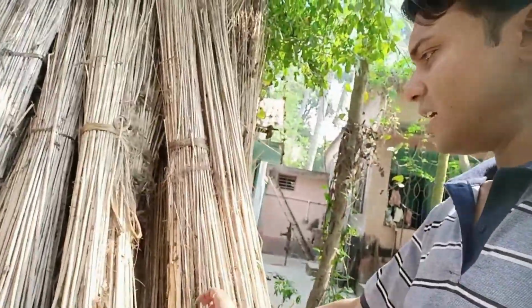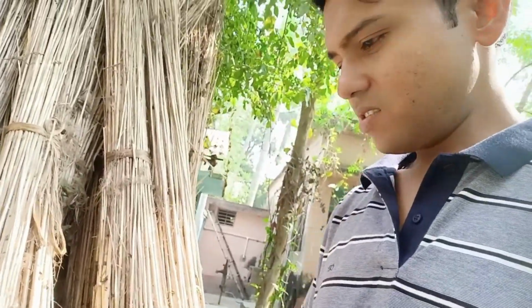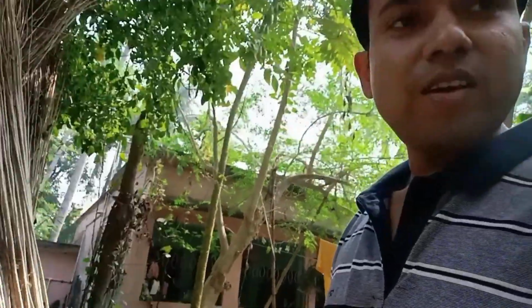And this is called patkathi. This is the stem of dried jute plant. This is a very common fuel for cooking in our village side. People use this to burn, to create heat and fire, maybe for winter time. And people also use it in chula, the ovens, where they will burn this and this will create fire.